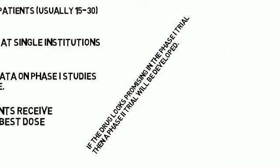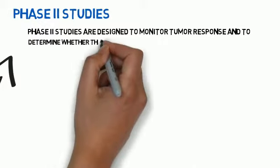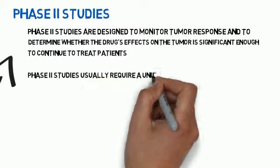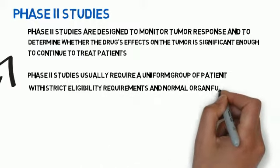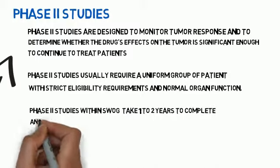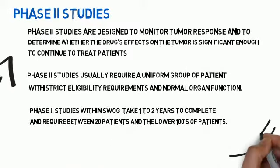If the drug looks promising in the Phase 1 trial, then a Phase 2 trial will be developed. Phase 2 studies are designed to monitor tumor response and to determine whether the drug's effect on the tumor is significant enough to continue treating patients with it. Phase 2 studies usually require a uniform group of patients with strict eligibility requirements and normal organ function. The reason that the group of patients must be uniform is to better evaluate the effects of the new drug on this tumor type. Phase 2 studies within SWOG usually take about 1 to 2 years to complete and require between about 20 patients and the lower 100s of patients.